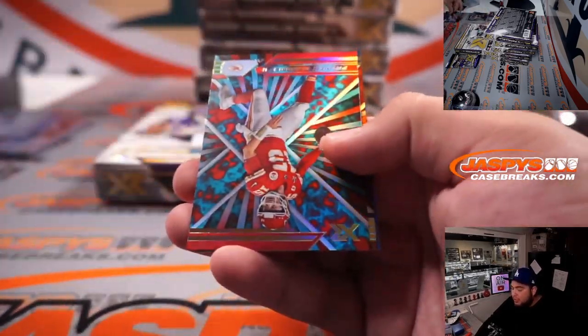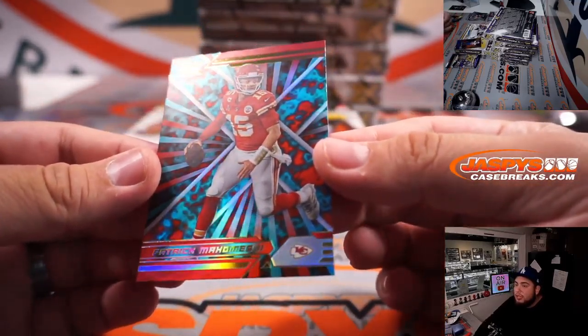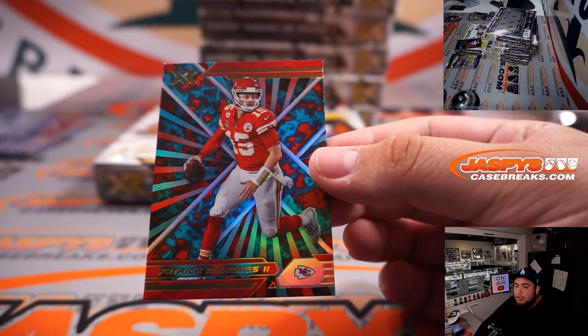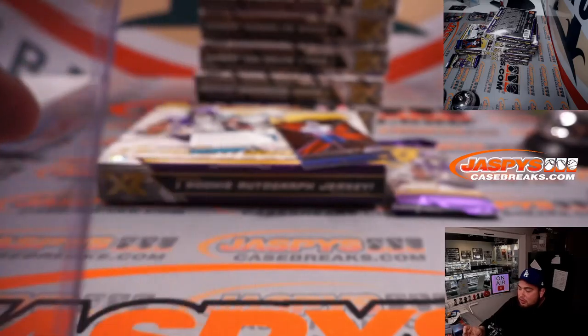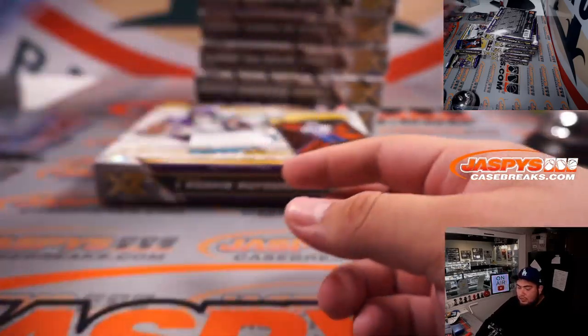Mike Evans, Travis Kelce. Ooh, what is this? Is this a little short print insert? Patrick Mahomes? This looks really nice. So I'm gonna go look up what this is called. Not numbered, but it's definitely an insert type of short print color wave. Kansas City Chiefs, straight up, Justin. It looks really nice.